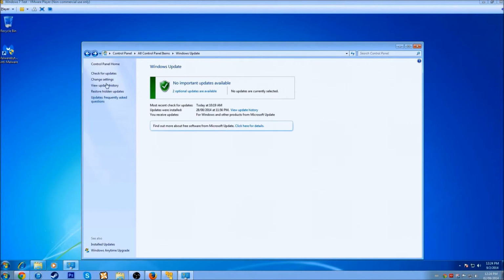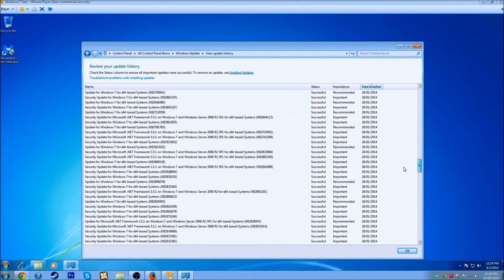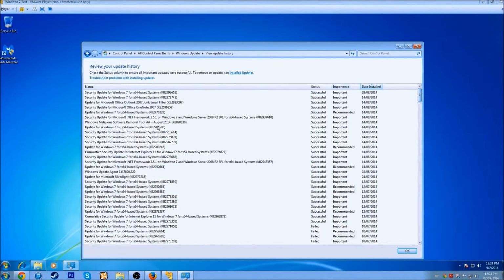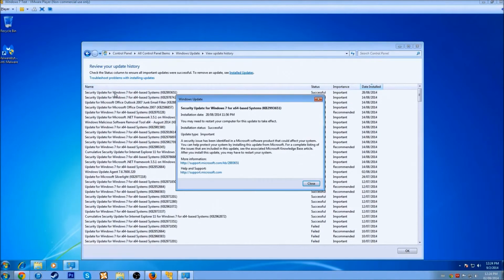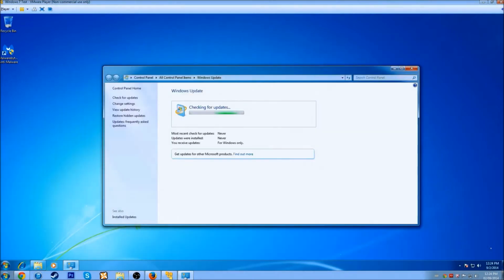And what we're going to take a look at is the update history. These are all the updates that have been installed recently. And it says the importance level of all of them, the status, whether or not, for example, they failed or if they were successful. So for each one of these, we can double click on them and it shows a bunch of information about the update. And if you want more information on the update, this is where you go, help and support. It just says a lot of stuff there.